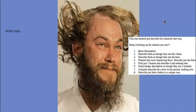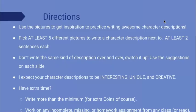And then last thing is, how many pictures do you have to do? 5. How many sentences each? 2. And then raise your hand if yesterday on the hook practice you saw that I made a comment that I gave you a bunch of coins.